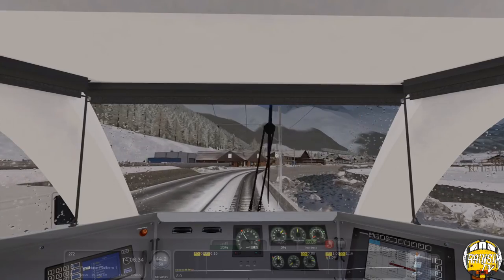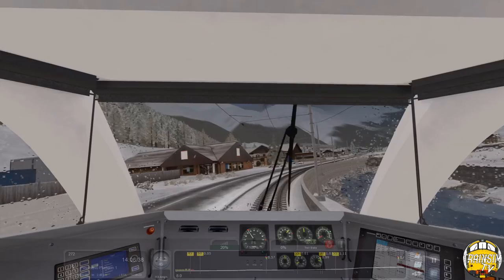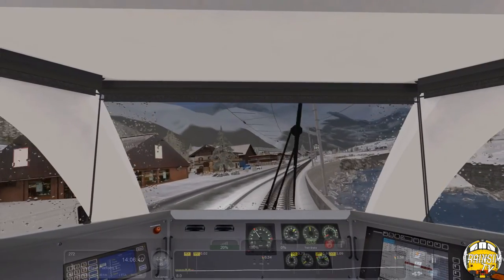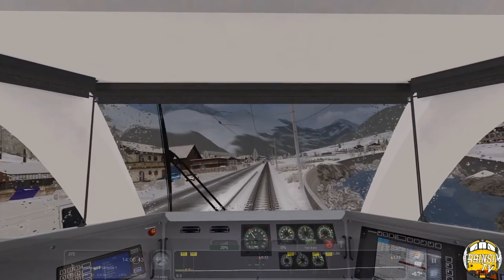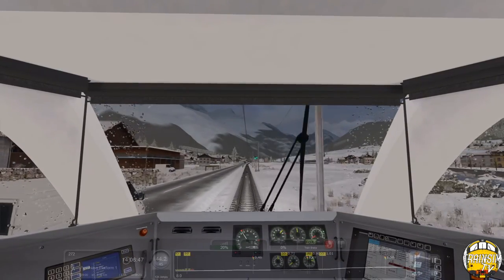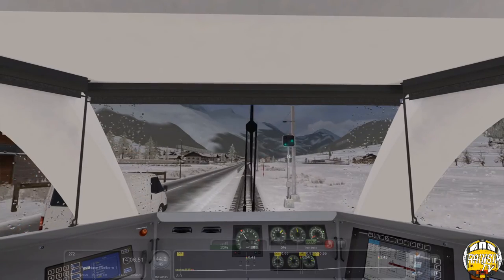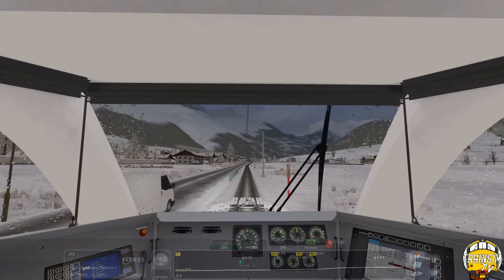Getting taken by the van. He's going for it. Can we take him on the inside line? Nope, not yet. Nope, he's going for it. But we are going to open back up to 60 in a second.